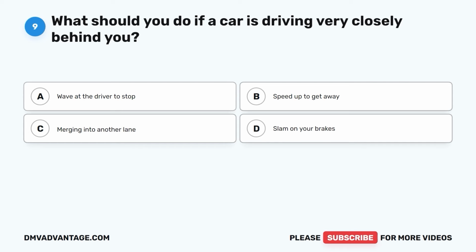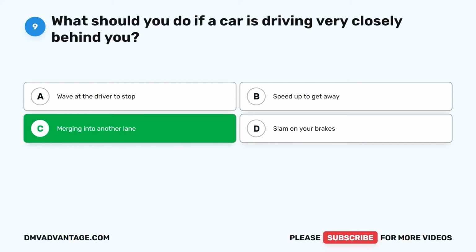Question 9. What should you do if a car is driving very closely behind you? A. Wave at the driver to stop. B. Speed up to get away. C. Merging into another lane. D. Slam on your brakes. The correct answer is C.